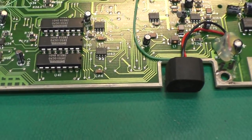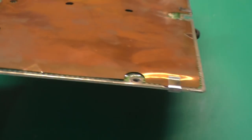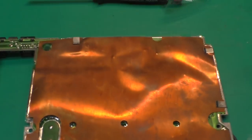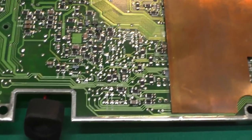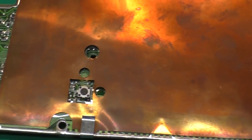So, well, what's on the other side of our board? We've already seen this. Don't think I'm going to take the cover off here. Don't think we'll take that off because we don't need to. A whole pile of passives and a few transistors on this side too. So let's have a look at that cassette mechanism.